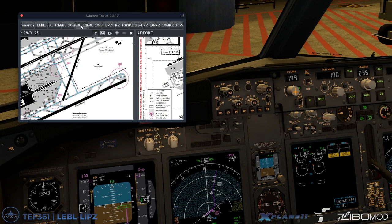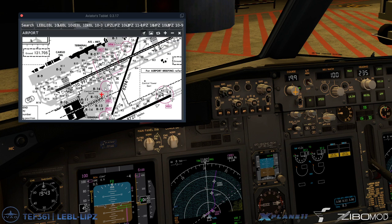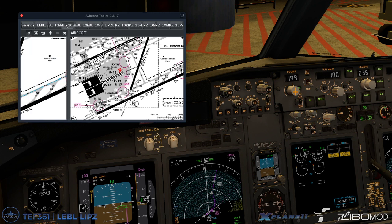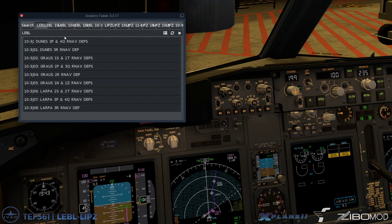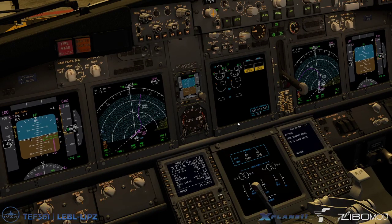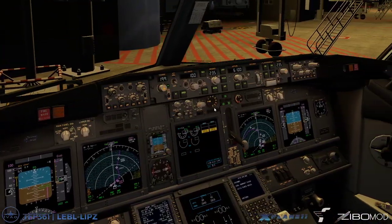We are gate 242. So, larger as I expect is 25 left, so I expect taxiing via Echo 2, Kilo 1 from here. Due to the taxi routings, Echo 4, perfect. So, we can continue now.